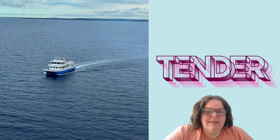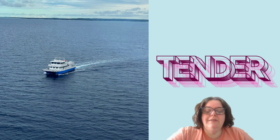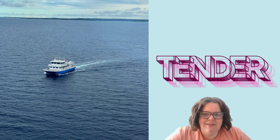So today we're in Princess Cays, and that is the private island for Princess Cruise Line. There is no dock that the ship can actually pull up to and dock like a large pier. So you have to take the tender in to a smaller dock. And so that is what this is right here. This is the first tender that was coming in, arriving at the ship.